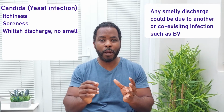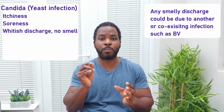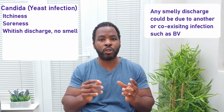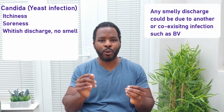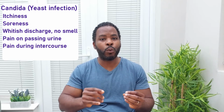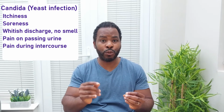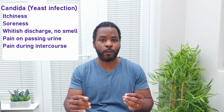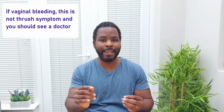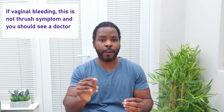If you do get a smell with the discharge, there might be a coexisting vaginal infection such as bacterial vaginosis, or this could be due to poor hygiene. You could also have other symptoms such as pain when passing urine, which is usually misdiagnosed in children as a urinary tract infection. Or if you get pain during intercourse, this is usually due to soreness of the vagina and the vulva. Now, if you have vaginal bleeding, that is not a symptom of thrush, and you should be seeing your doctor for further investigation.